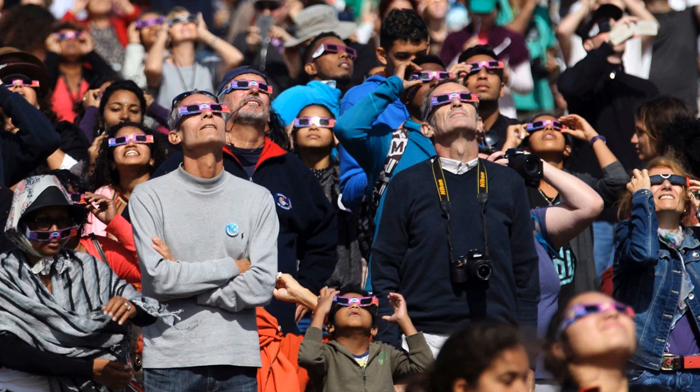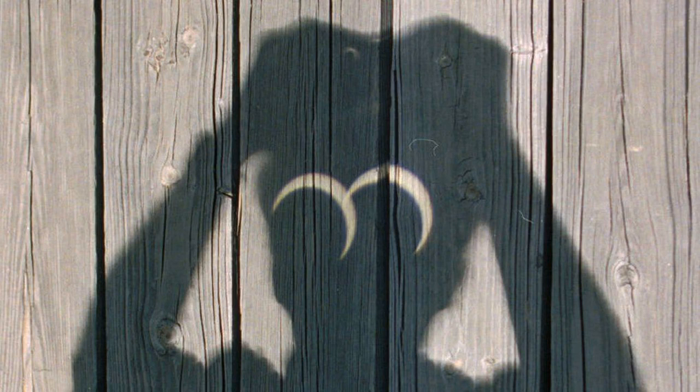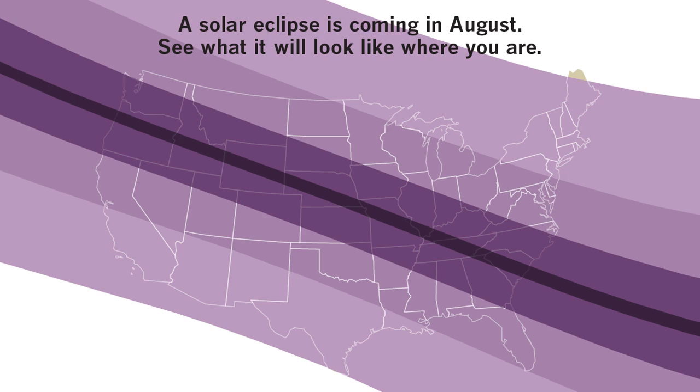Well, despite what it looks like with the naked eye, the moon is not a perfect sphere. Instead, it has a rugged surface of mountains and valleys. In the final seconds before totality, sunlight passes through the canyons, causing a twinkling light to appear along the edges of the blackened disk of the moon.